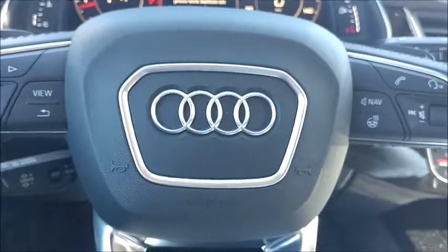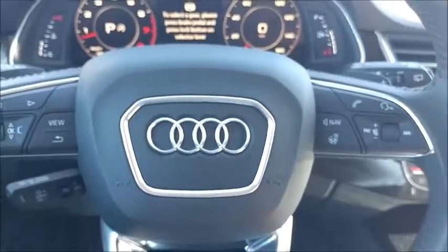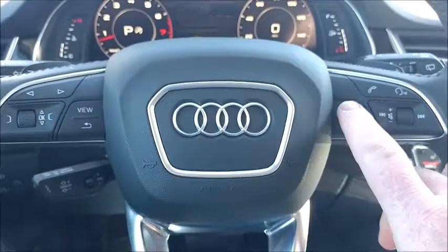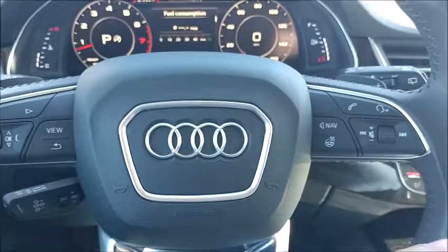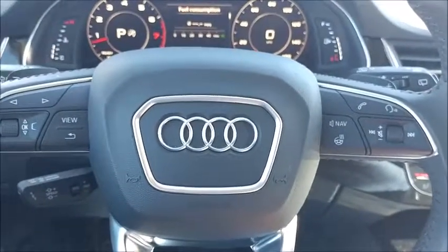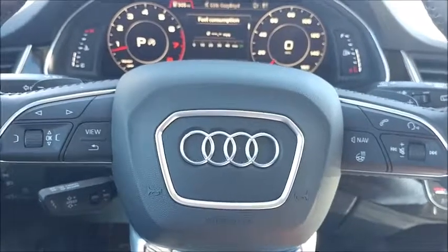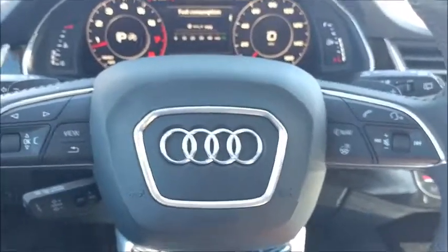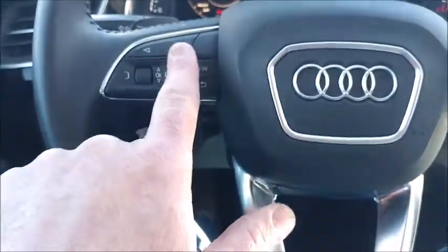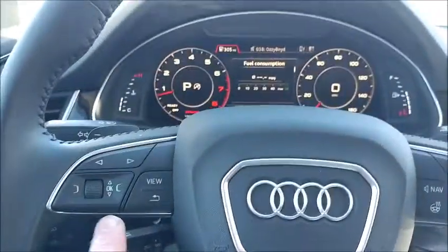Pretty straightforward stuff. I don't think you need to know much. Here you have steering heat, navigation, phone, and voice controls. Voice controls in this are pretty good. Audi, of course, is Volkswagen, so Volkswagen has done a pretty good job with their voice activation stuff. You'll find that also applies in this car. Over here, just the controls are pretty straightforward, very simple.